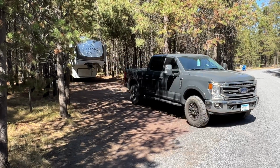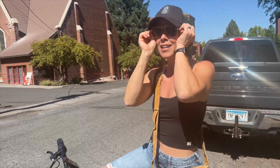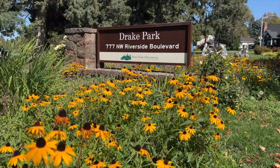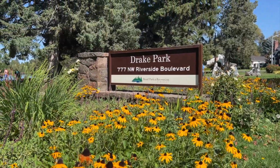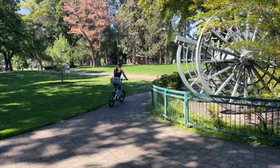First stop's gonna be Drake Park. Last week we left off in Bend, Oregon, and instead of showing you anything cool, we just showed you a dead mouse. So first off, if you've never been to Bend, they have one of the most beautiful downtown waterfront areas we've ever seen.